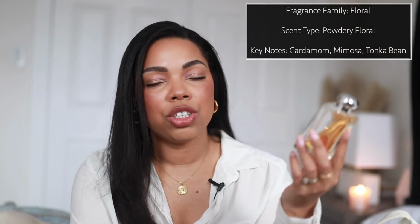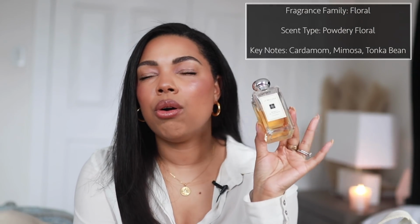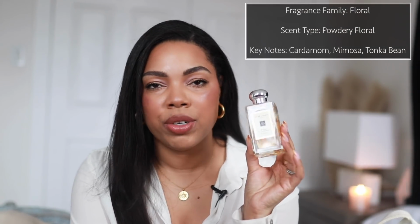Like I mentioned, summertime is right around the corner, which I cannot wait. So I am definitely gravitating towards the fresh fragrances with character, okay? I do not like a fragrance that is just aquatic, that's just gonna give me ocean vibes. I need some more to it. This Jo Malone fragrance is called Mimosa and Cardamom. Oh, I wore it so much during last summer.